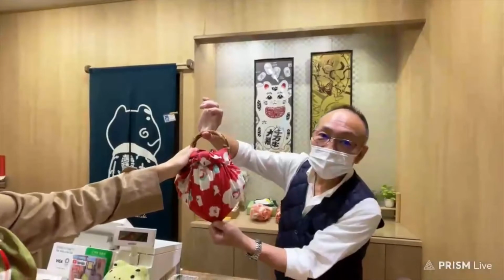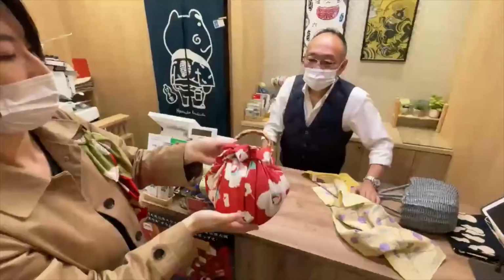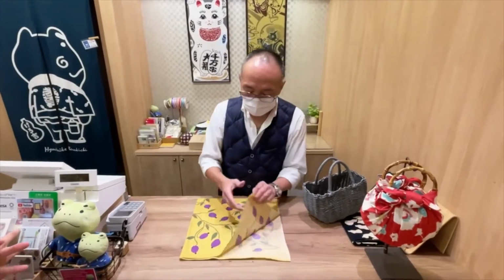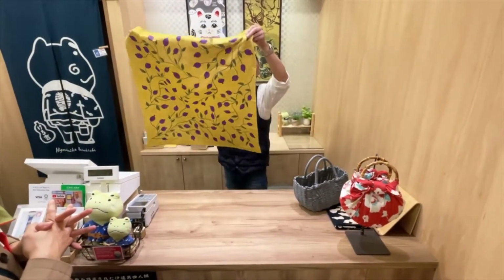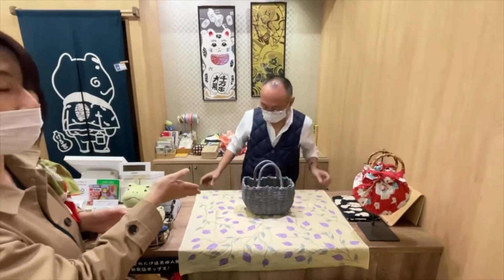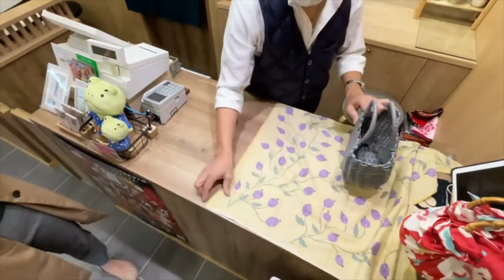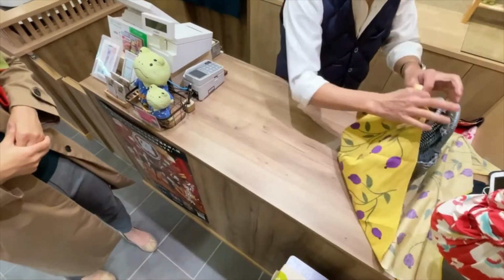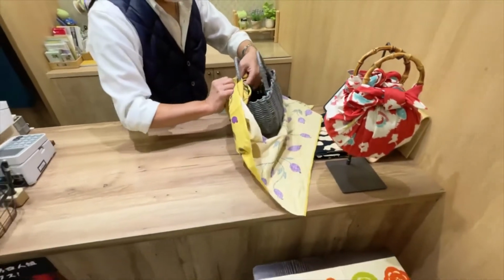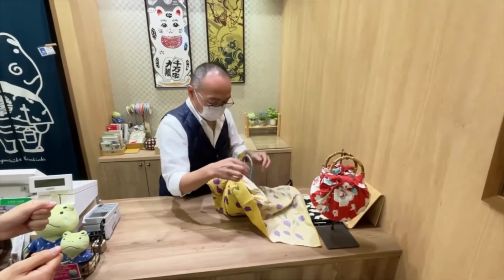It's a 70 centimeter square cloth and he is going to wrap a basket bag. You can change the design of the bag, and this cloth also protects the bag from stains and damage. So get the handles and put them through the knot.